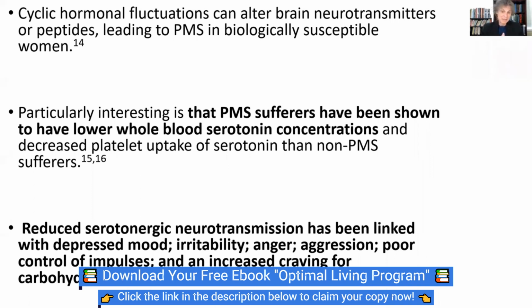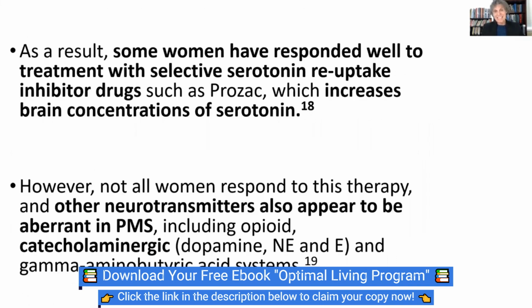Reduced serotonin neurotransmission has also been linked, of course, to depressed mood, irritability, anger, aggression, and poor control of impulses. This is also where we think some of the increased craving for carbohydrate foods and chocolate might come from. Some women respond to selective serotonin reuptake inhibitors. If you can raise serotonin, a lot of this is going to be resolved, but a lot of women don't want to resort to Prozac to manage PMS if it can be done without drugs.